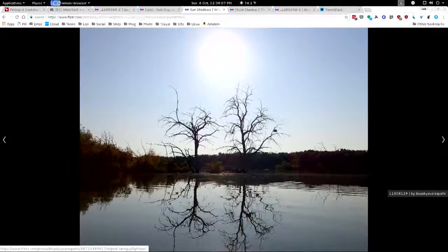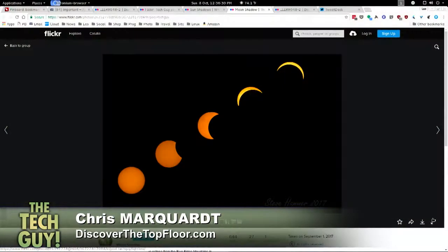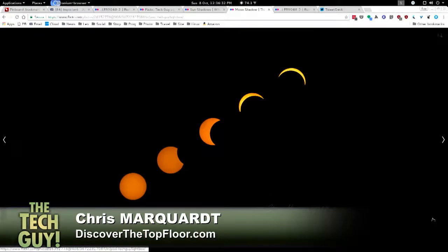Second picture that I chose, again, has been taken through the solar eclipse. It's by Steve, called Moon Shadow. This one's beautiful. Boy, is this gorgeous. It's a series of pictures of the sun with the moon moving in different parts of the picture. In different stages, you see different stages of the solar eclipse.